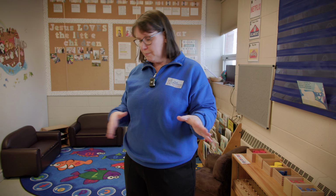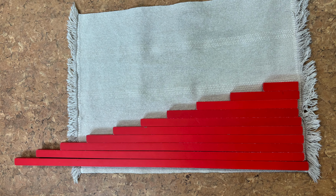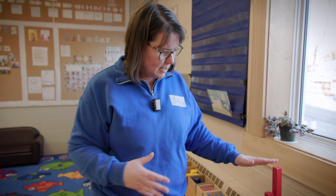If a child is building the pink tower on the mat inside their workspace and another child comes up, they need to ask that first child if they can join in. That first child can say yes or no. That cuts down on a lot of the conflict because the children are respecting one another. In the sensorial area, we also have the red rods where they're learning to arrange them from longest to shortest. A lot of these jobs you will see done in this manner.